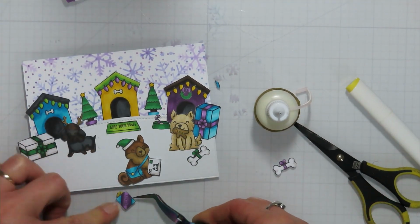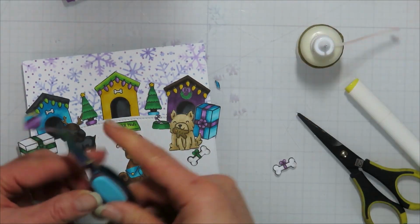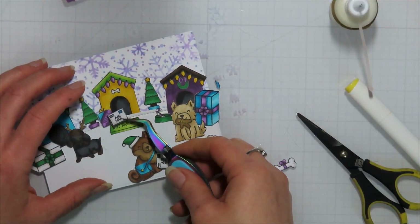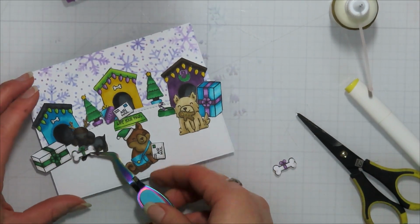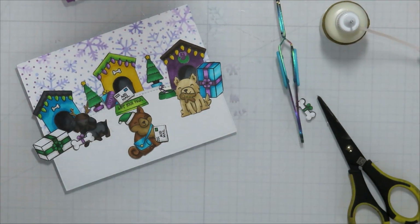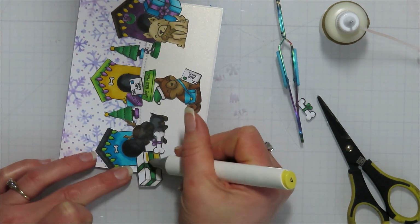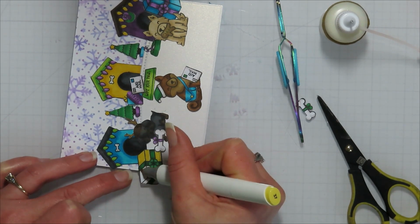So I wanted to give my mailman here, my mail dog, I don't know, mailman, mail pup, my mail pup treats, but I just couldn't figure out how to add it to him without making it not work. I probably should have found the others. There's a smaller bone with the little bow on it, I think maybe it's from Christmas Dreams by Lawn Fawn. That would have maybe worked to put in his satchel, like one that he had gotten.